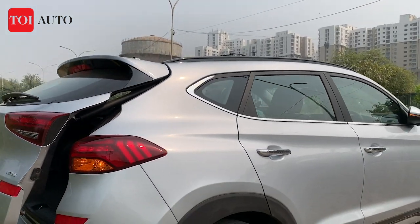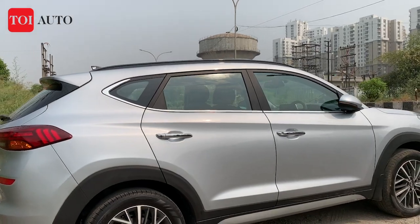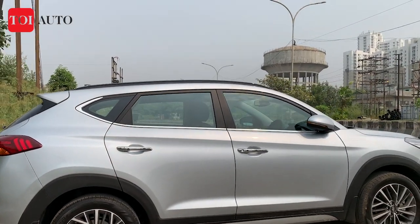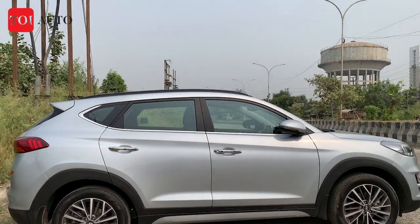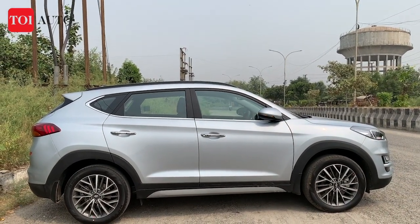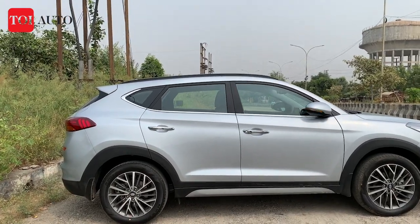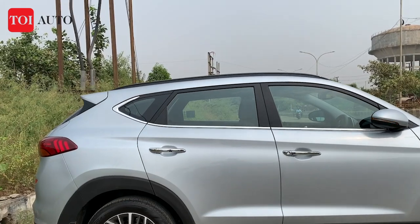So that was the exterior of Hyundai Tucson. The car is around 4.3 meters in length, and I think it's a well proportioned body. It's not in your face, not very aggressive. So let's hop inside the cabin and find out the creature comforts and what you get inside.